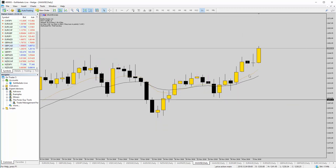Gold is looking quite bullish. Someone did post an idea about selling this. I did put my comment there that I was against that idea because we do have this higher low structure happening. We do have some good strong bullish candles here, and that does not look like a decent counter trend opportunity there.